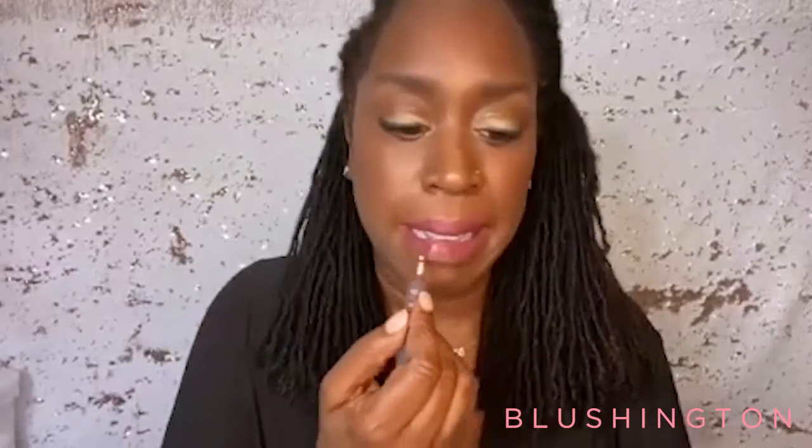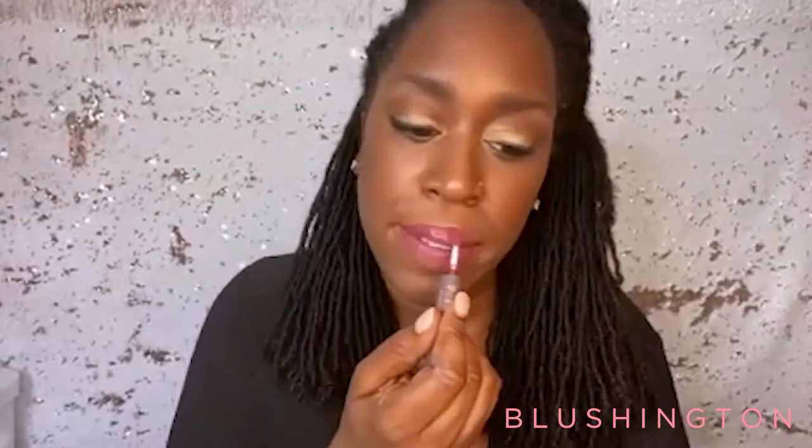And the one thing that we're doing now, because everybody wants to know what's the trend, we're not so much dipping it into the bow of the lip, we're kind of taking it across. Uh-oh. All right, so that is color number one. And now on the other side of it is a gloss. You're gonna take that gloss across the lip.